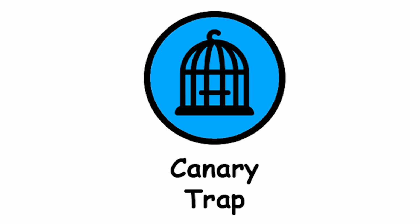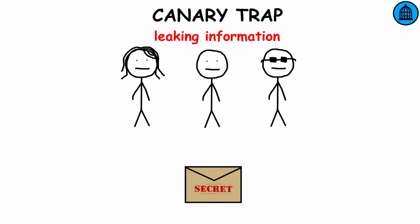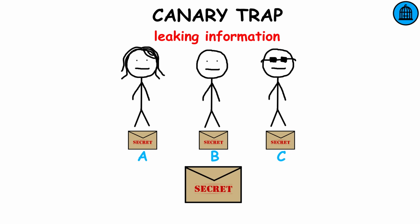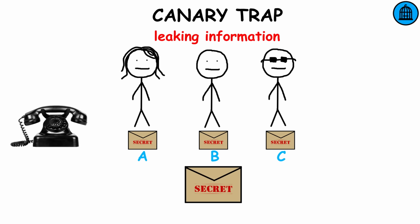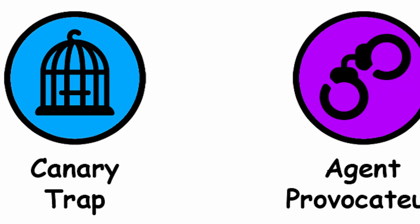Canary Trap. A canary trap is a method to find out who is leaking secret information by giving different versions of a sensitive document to each of several suspects and seeing which version gets leaked. This way, the leaked one can be traced back to the person it was given to, and the leaking source can be eliminated.